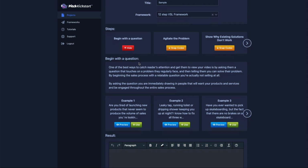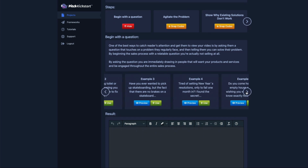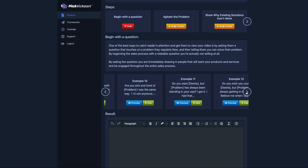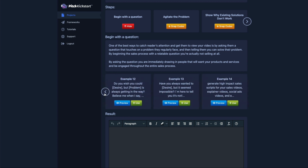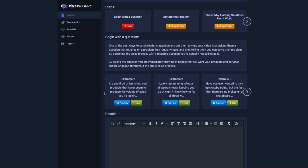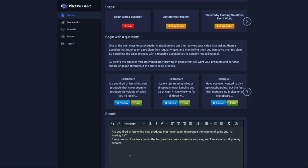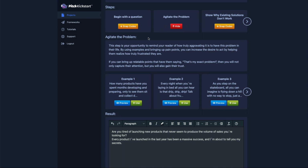It describes what this first step is and why you need it, and then it gives you examples, and in this case, there are 14 examples. So you would read each one and choose the one that best suits your product, your audience, that type of thing. You can preview each one. So let's say you like the sound of this, just click Use, and it drops down into the editor. And then we would go on to the next one, agitate the problem.